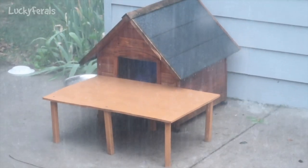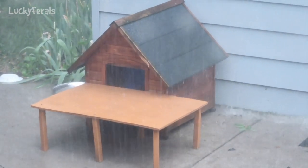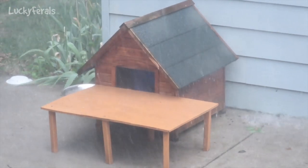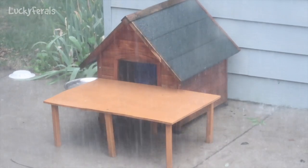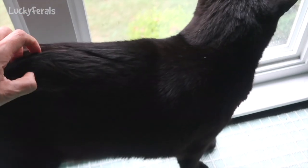It's raining pretty hard out. I don't know where Hydrox is. I was looking for him before, but I did not see him. So he's hopefully off sheltered someplace. Now Boo wants to look out the windows with me.